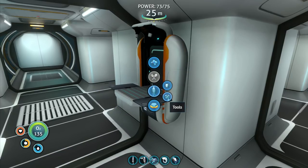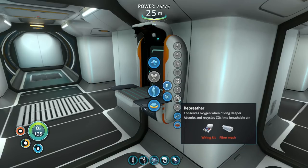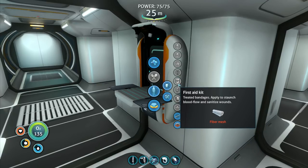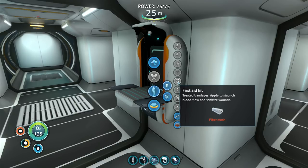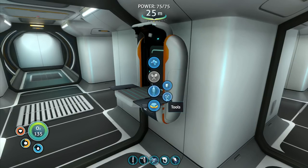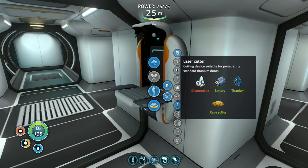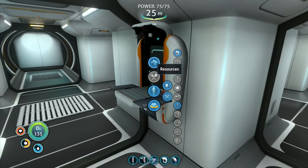And then I think that was all, wasn't it? So we want to come down through. No, it's not in that one. What was it that I said I wanted to make? I can't remember now. That's what I meant to go and get, so I could do the fiber mesh. I completely forgot about that. Tools. Air bladder. Flare. Habitat builder. Laser cutter. No. Oh, it's computer chip.